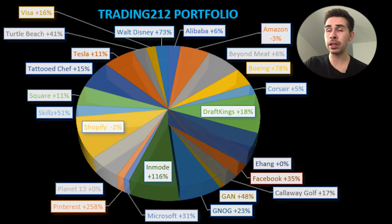Microsoft, which is up currently 31%, so that's some that I bought in the CV dip. We've got Pinterest, which is up 258% on this one. Those were a couple of shares I bought in the CV dip as well. Obviously I've got some in the other portfolio, but this is a better average as well. We've got Planet 13, which is pretty much flat. It's making a bit of a big position for a spec stock, but I don't think there's that much risk with that one. We've got Shopify, which is my new biggest position in this portfolio, which is down 2%. I could buy a little bit more of this. We've got Skillz, which is up 51%.